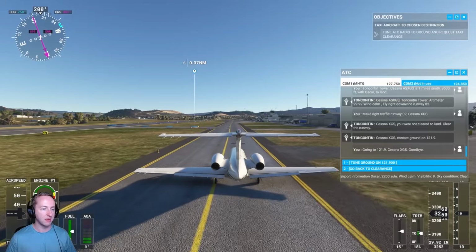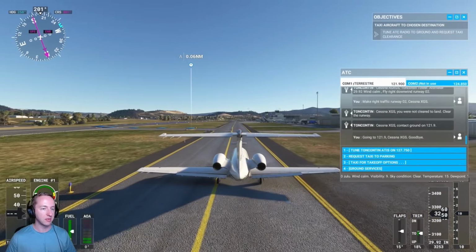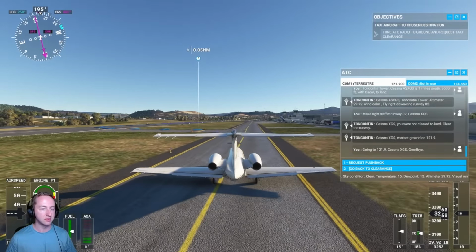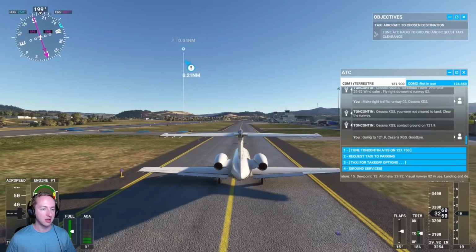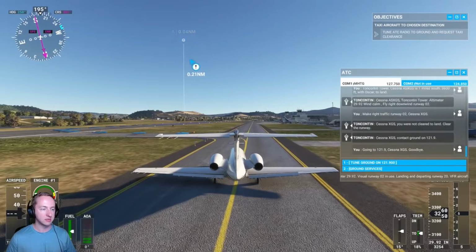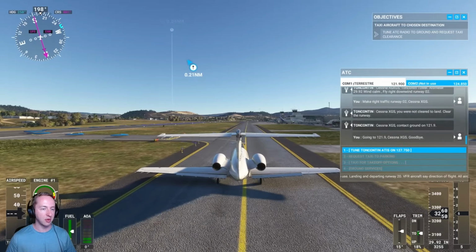Tonkinton Airport information, Oscar 2200 Zulu. Ground services. Nope, back to clearance. Tonkinton Airport information, Oscar 220. No. I guess they're going to do request taxi to ground parking.